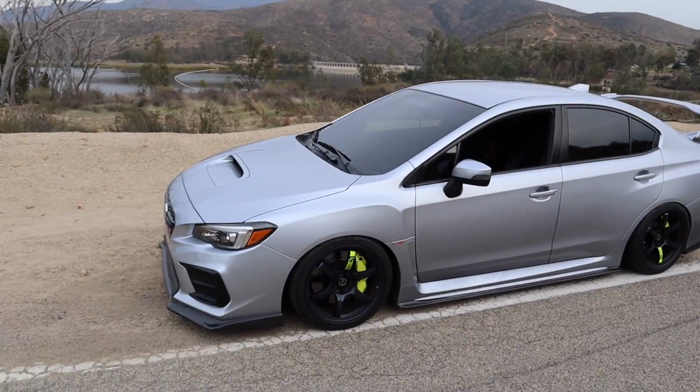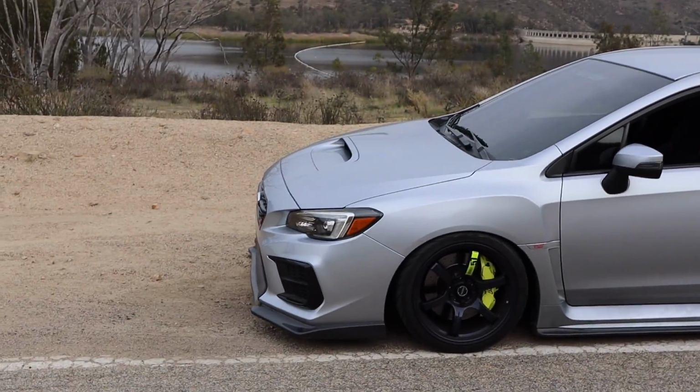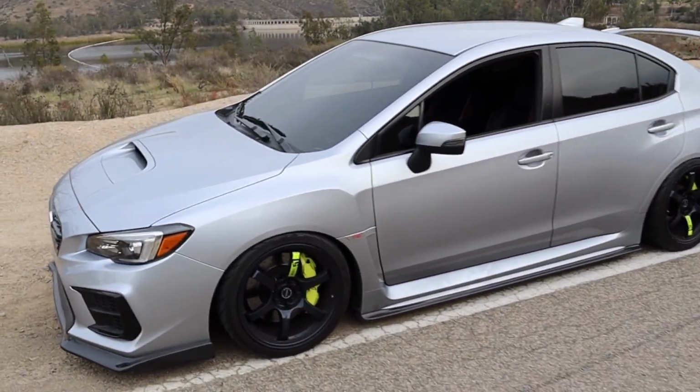But damn, I've just been looking at it. The STI looks so good with the lip kit. It just made such a big difference. I love it.